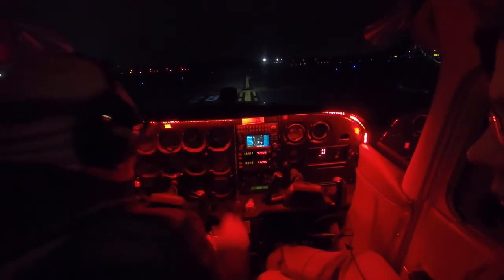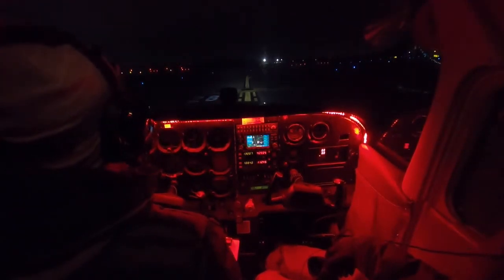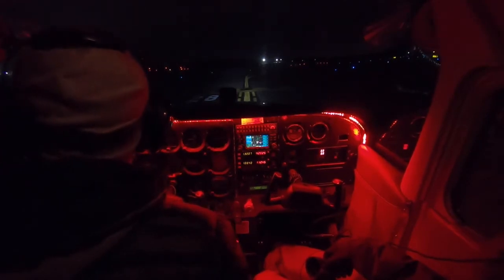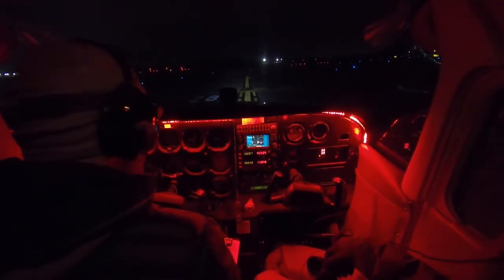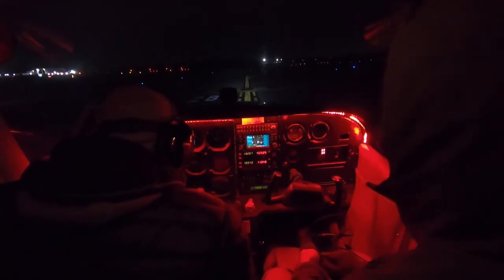Okay. I'm ready to get my clearance. We're on the tower checklist. DuPage Tower, Skyhawk 1242 uniform, holding short of 28 on hotel. Ready for departure. Skyhawk 1242 uniform, DuPage Tower, left turn southwestbound approved, runway 28, clear for takeoff, wind 340 at 7. Clear to take off, runway 28 for that southwest departure. 1242 uniform.